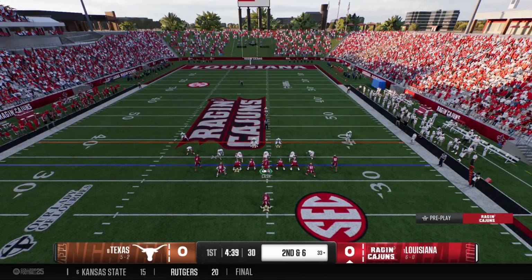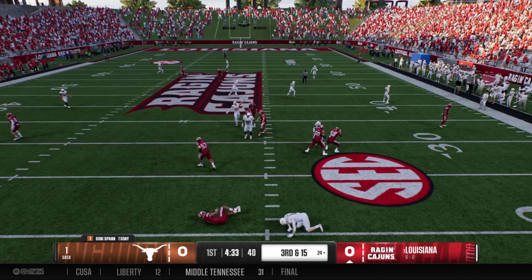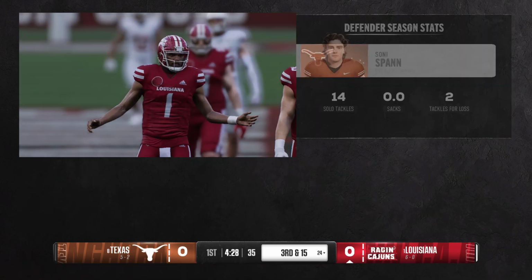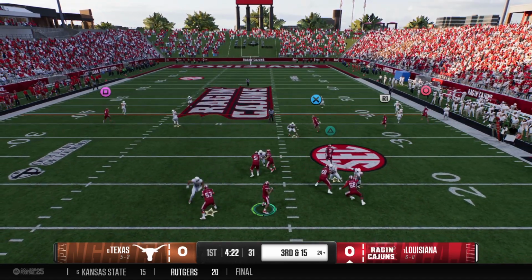Quarterback making some changes at the line. Off play action, he's looking to throw. And the sack is made. That's a nice play there by the sophomore. It just looked like the quarterback was holding on to the ball a bit too long that time, allowed the defense to be able to get the pressure, and they come up with the first sack of the game.